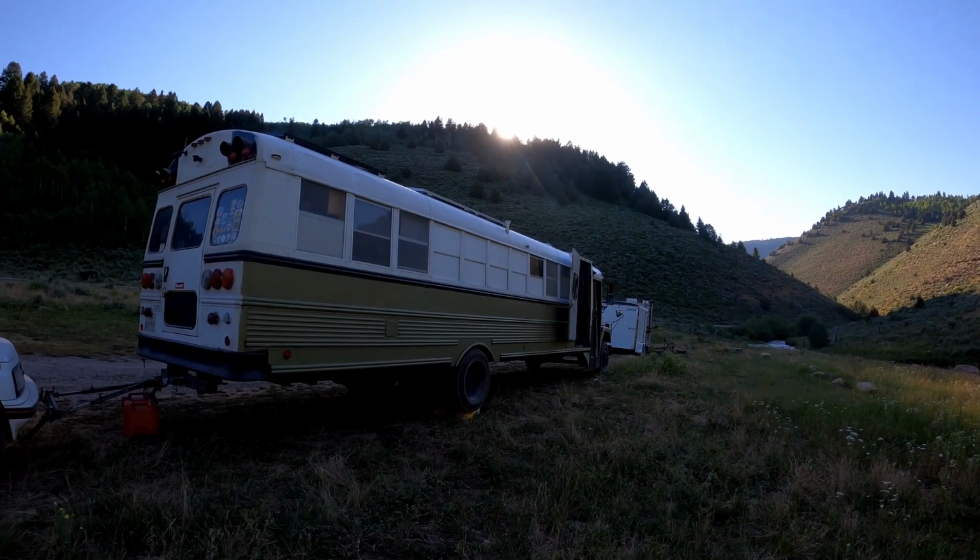We found a new camp spot. That place that we were at was nice, but there was a lot of traffic that went by and it was a bit dusty. So we found something not so dusty and really close to a stream. It's really beautiful here. The sun's about to go down.